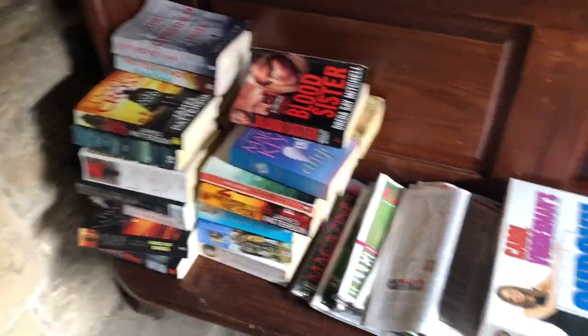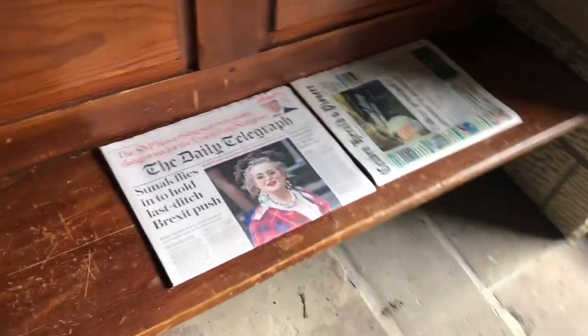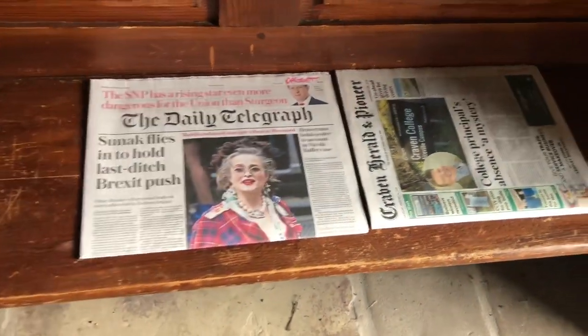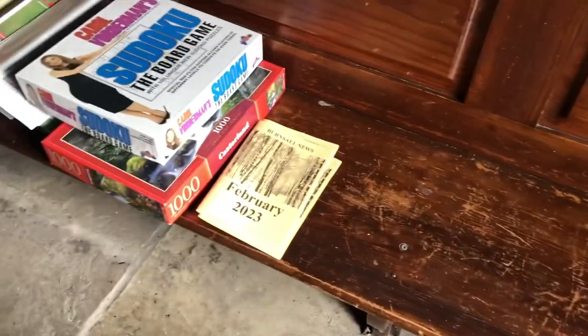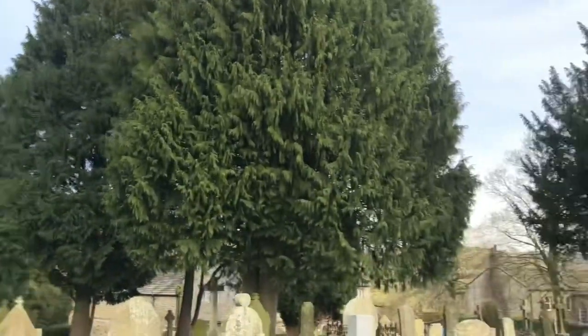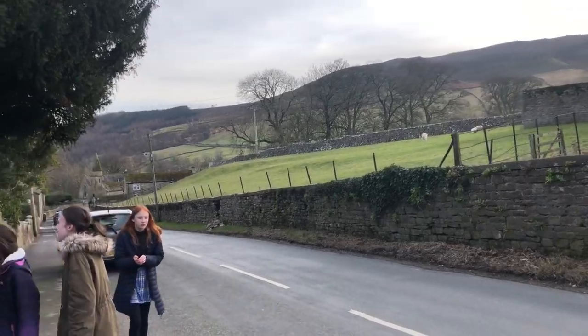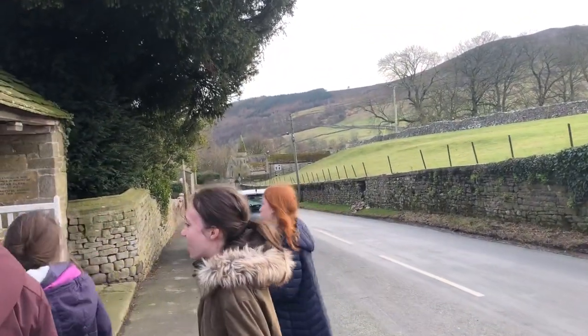Book swaps facility or something like that. Yeah, you can read the paper as well. Must put the paper there so you can have a free read of the paper. Day Telegraph. So we'll go back to the car now where the river is and the bridge.